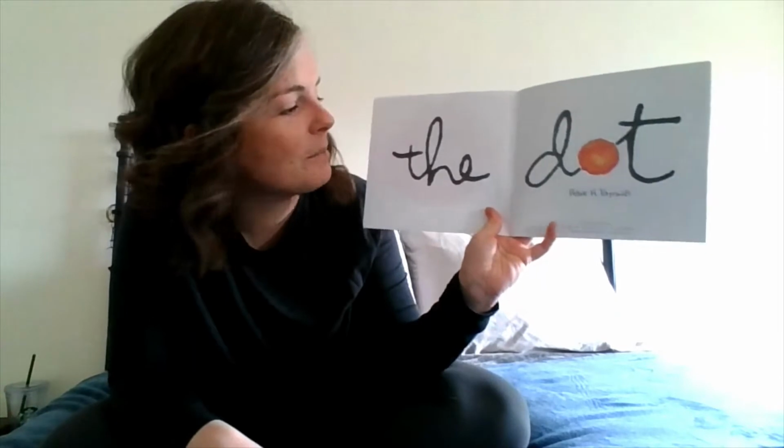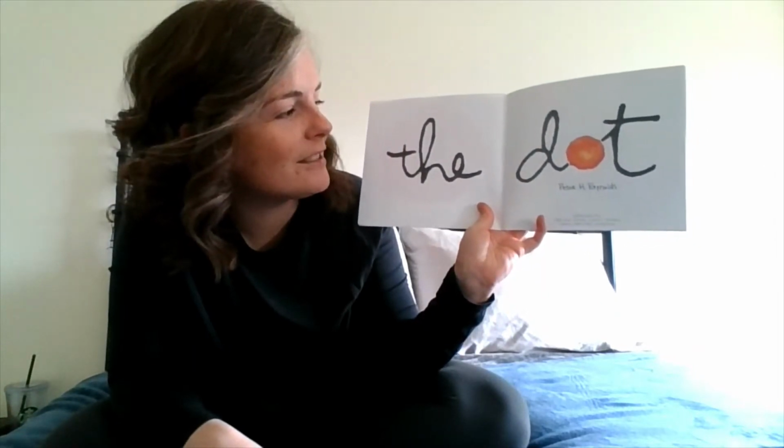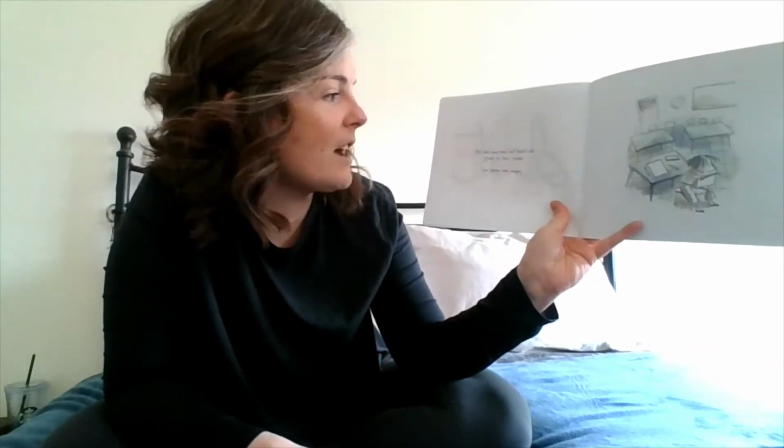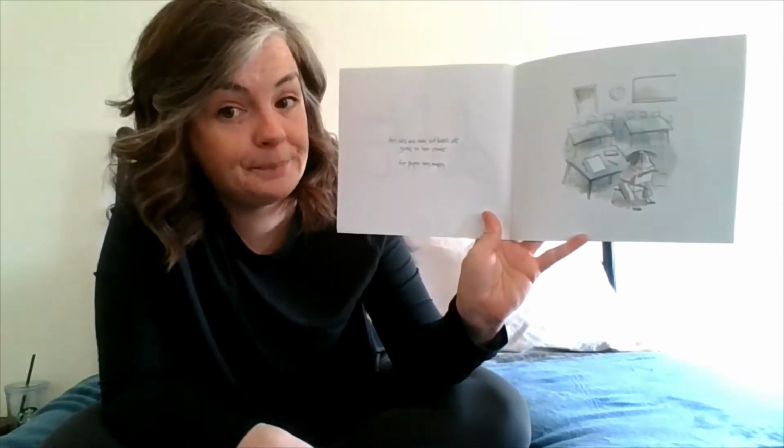The Dot by Peter H. Reynolds. Whoops, I missed the first page. Art class was over, but Vashti sat glued to her chair. Her paper was empty.